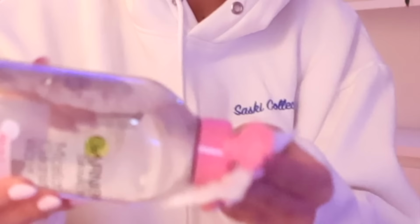I literally dislike this one so much more because this is the one where you have to actually do this. The other one is the push down one, and it's so much easier to apply. This one's actually terrible. Anyways, I am just removing my makeup now. I am having really bad cramps right now.